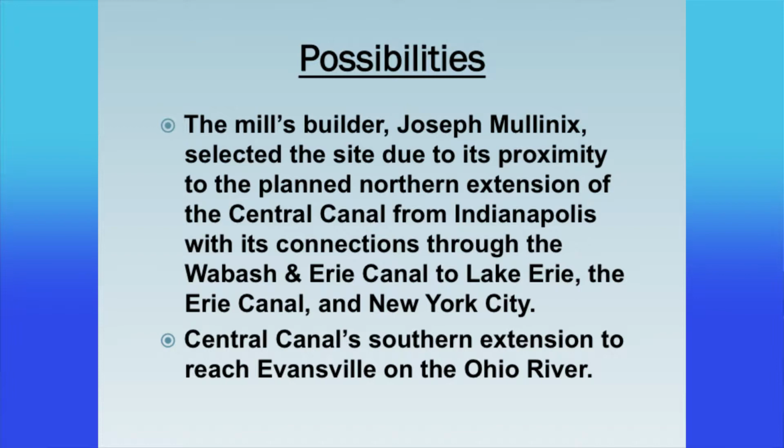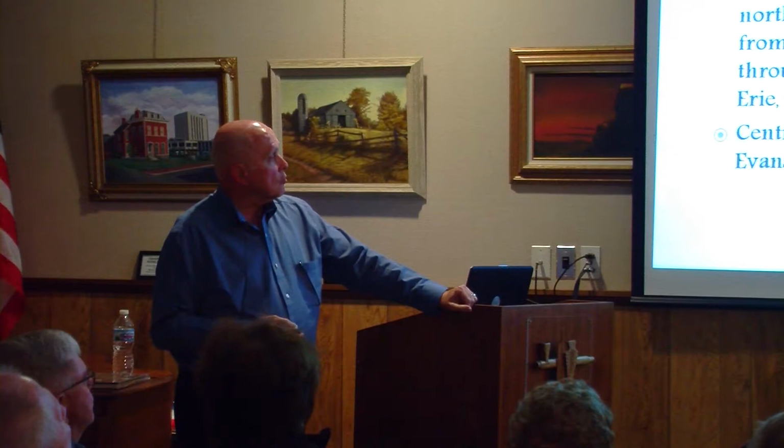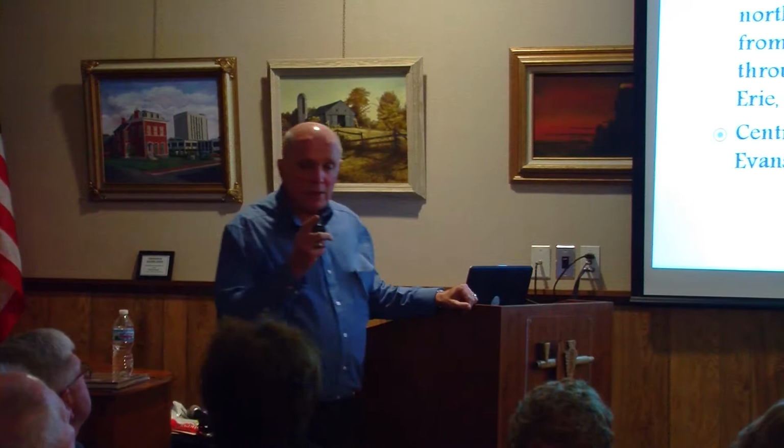The mill's builder, Joseph Mullinex, selected the site due to its proximity to the planned northern extension of the Central Canal from Indianapolis, with its connections through the Wabash and Erie Canal to Lake Erie, the Erie Canal, and then on to New York City. Or the Central Canal's southern extension to reach Evansville on the Ohio River and open up the port of New Orleans. Mr. Mullinex had a great idea.